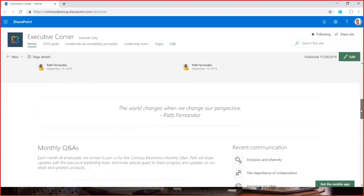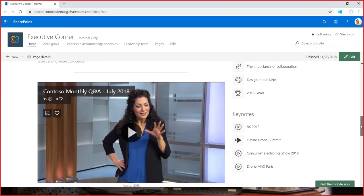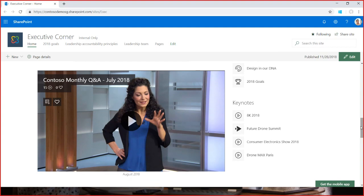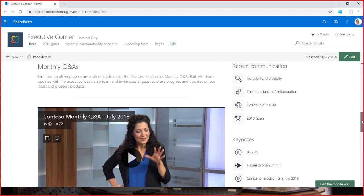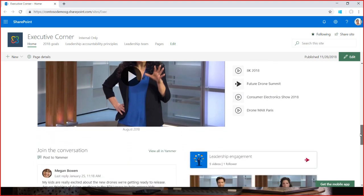Going down a little bit further, we see the most recent monthly Q&A. This is the same capability that Christina showed you embedded into a website. So we can create a curated experience where people can come and view the most recent meeting alongside resources to other communications that the executives have put out there.